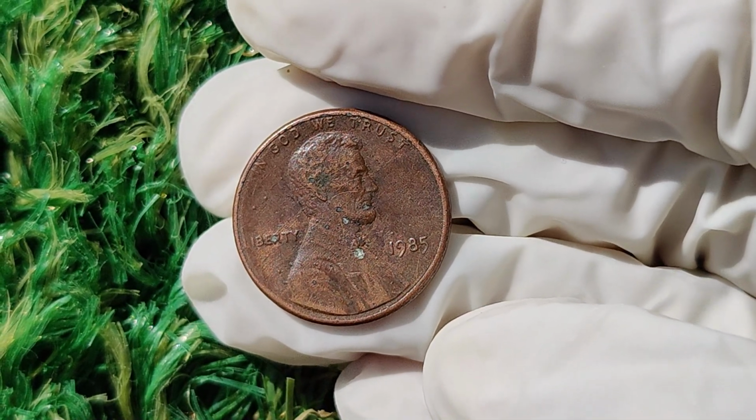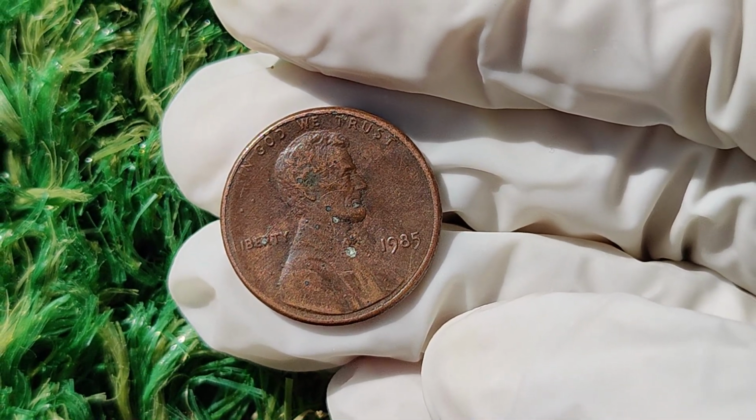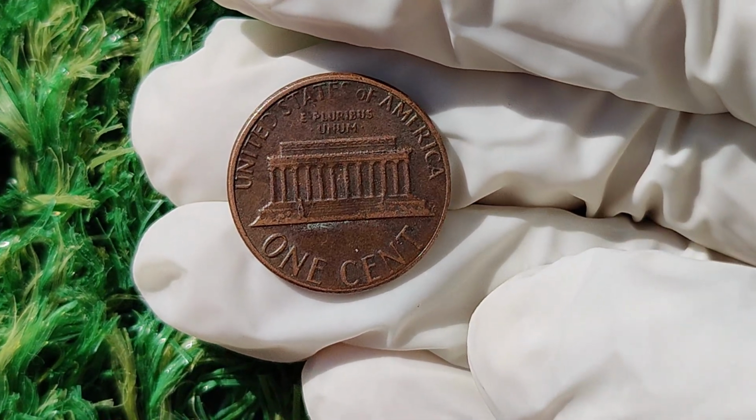The 1982 Lincoln cent proves that even the smallest coins can carry massive value. Whether you are a seasoned numismatist or a beginner looking to strike gold, keeping an eye out for these rare pennies is always a good idea.